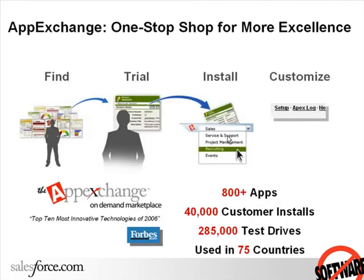Above and beyond delivering value to sales organizations with our own Salesforce SFA product, we provide our customers with easy access to powerful applications that effectively extend and complement Salesforce SFA and help achieve excellence in areas beyond the core sales processes optimized by our own solution.